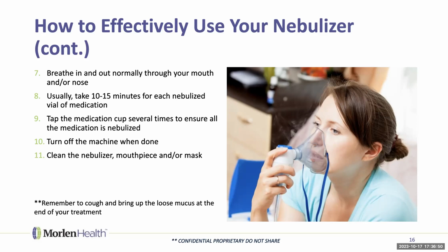Tap the medication cup several times to ensure all the medication is nebulized. You'll get some condensation at the upper part of the cup. So when you tap it, it just drops it down to the bottom, so you get all the medication. Turn off the machine when you're done and clean the nebulizer, mouthpiece, or mask. Remember to cough up and bring up the loose mucus at the end of your treatment.